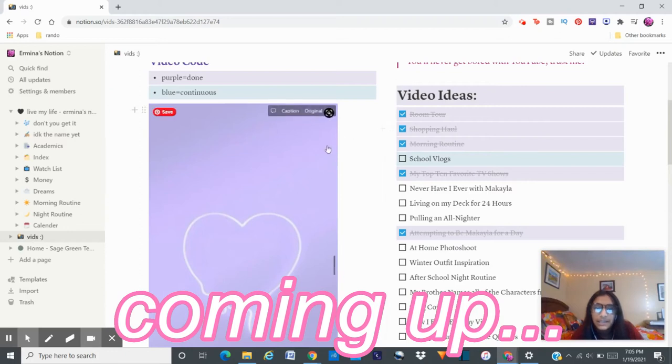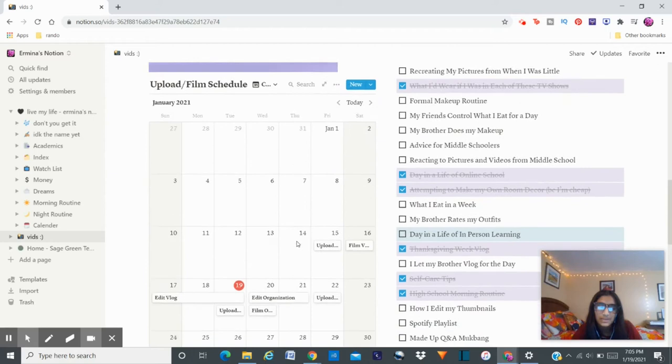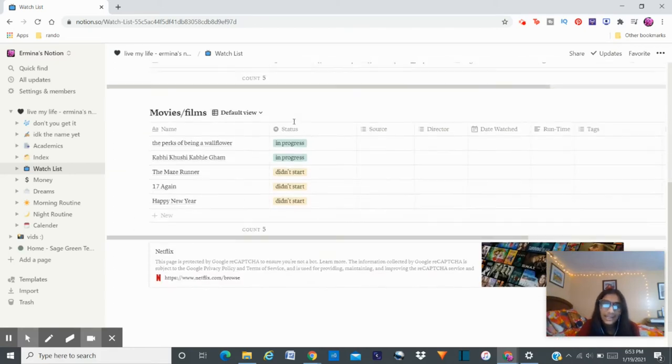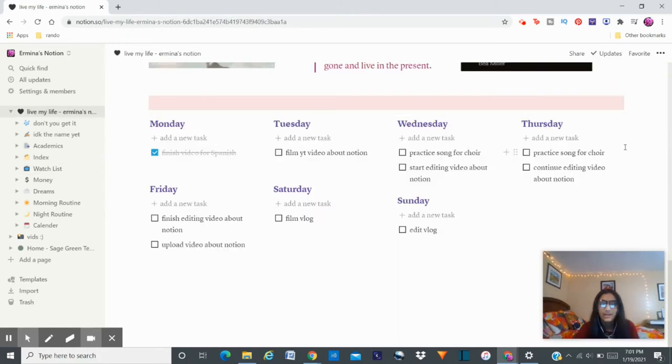Button. And then more and dress. And then I have an upload slash phone schedule over here. I'm gonna start the Flash and Dawson's Creek soon. And then over here I have basically a coaching one. And then over here at the bottom, I basically just have a to-do list for everything in my week. So here.